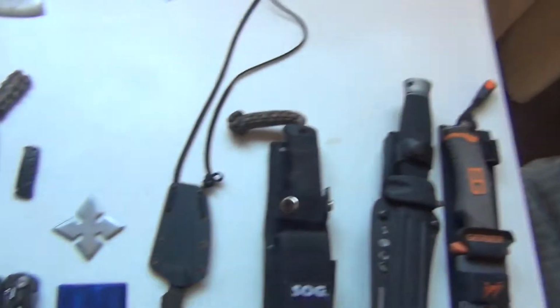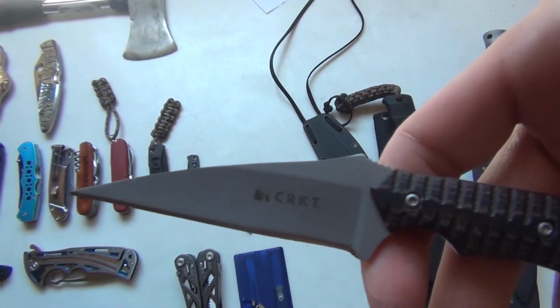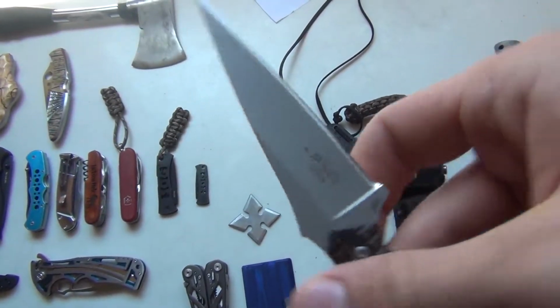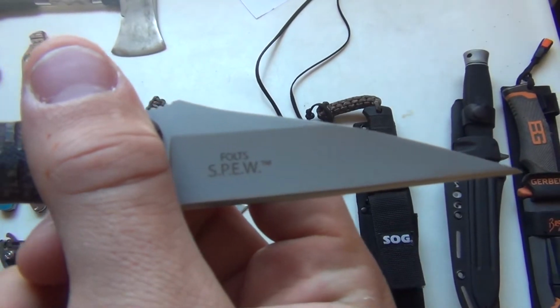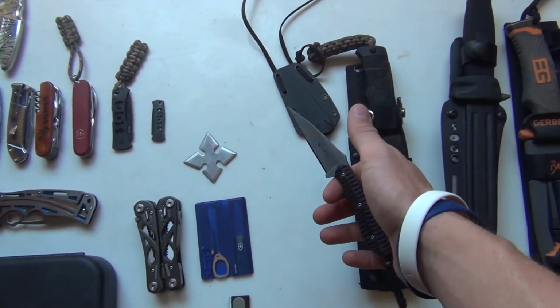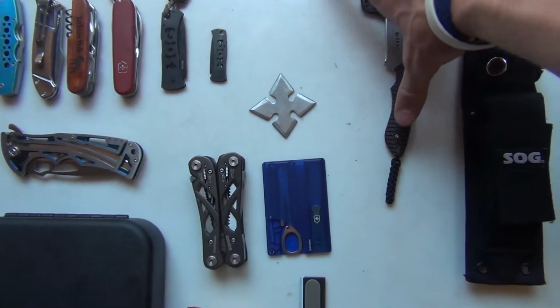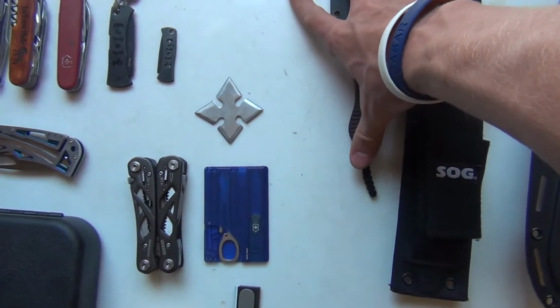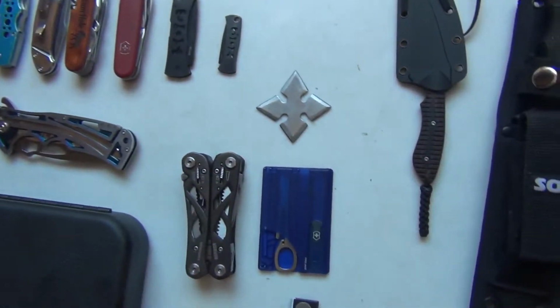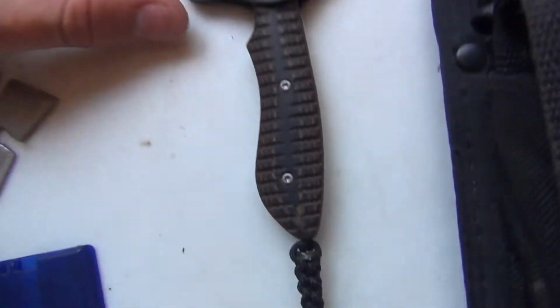And for the last fixed blade, recently bought a CRKT Foltz SPEW, and that's actually an acronym, stands for Small Pocket Everyday Wharncliffe. I use this as a neck knife, or I carry it in the underarm position. It is extremely convenient. Used it a lot. Do a review on that soon. Sheath could be tighter. It's actually almost a safety hazard, but I can do that in my review if you want to see.